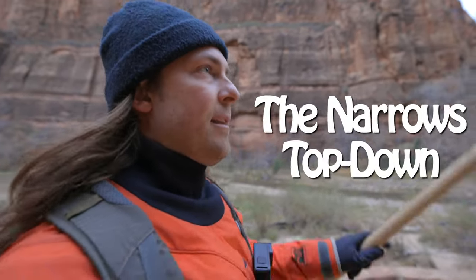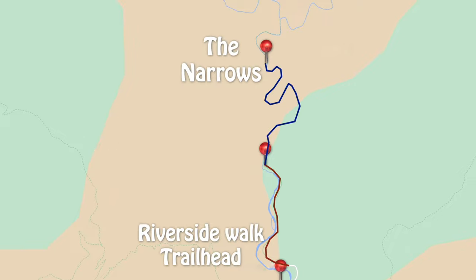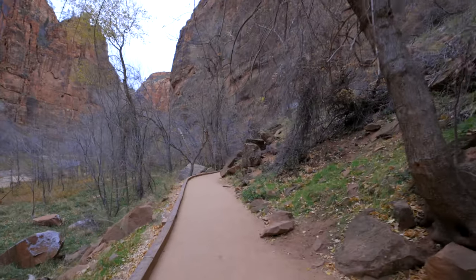There are two options for this hike. You could do an overnight camping trip that starts from the north and ends down here in the south end of the river. I'm going from the bottom up. It's a little cloudy today, so I don't know what kind of light we're gonna get for pictures. Whatever, I'm sure it's gonna be amazing.